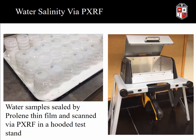A few years ago when we were working with some soil samples, we were scanning them through Ziploc bags, and we said, wow, we're getting a lot of these elements. It looks really great. And then I was thinking, gosh, plastic. And we started scanning the plastic bags, and we got all kinds of chlorine readings and stuff. So we learned the hard way that we got to really be careful of that. So anyway, we put the water samples in these little cups.